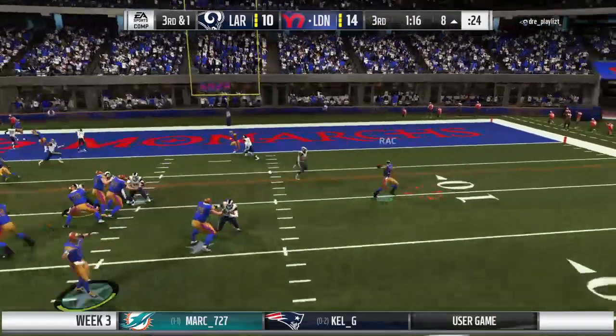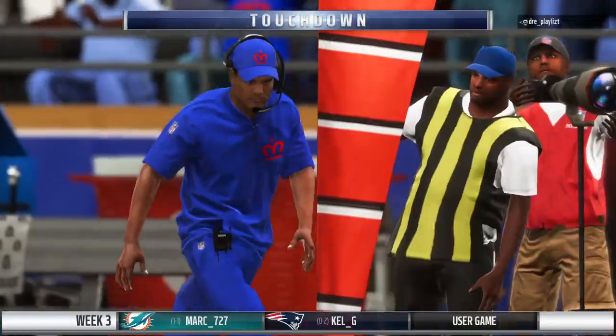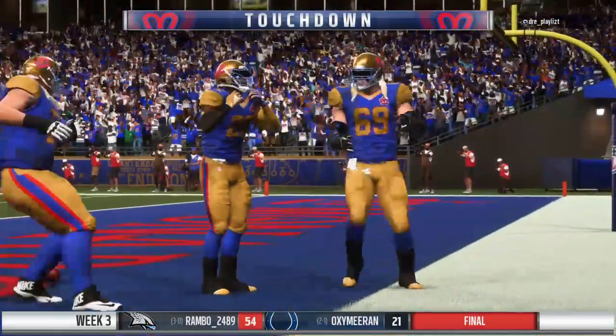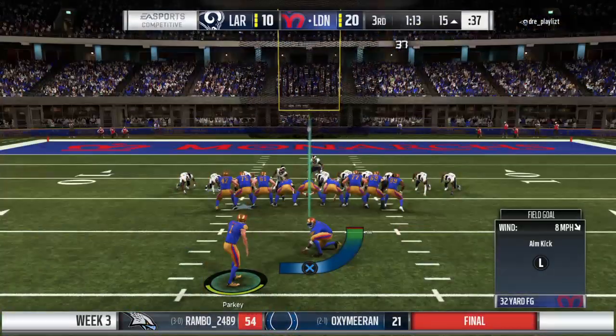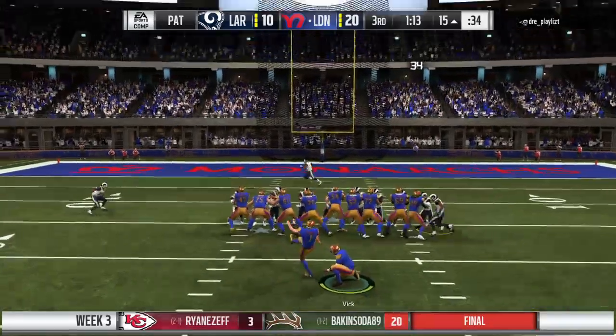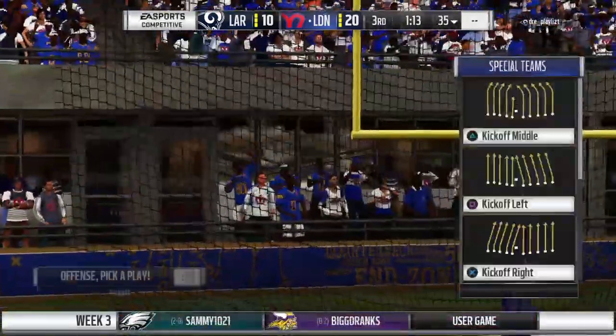Brady to throw on 3rd and 1. He'll check this one down to Michel. And he's into the end zone for the receiving touchdown. Sony Michel hitting double digits with his 10th touchdown of the season. And his guys capitalize on the short field as they take it in for 6.